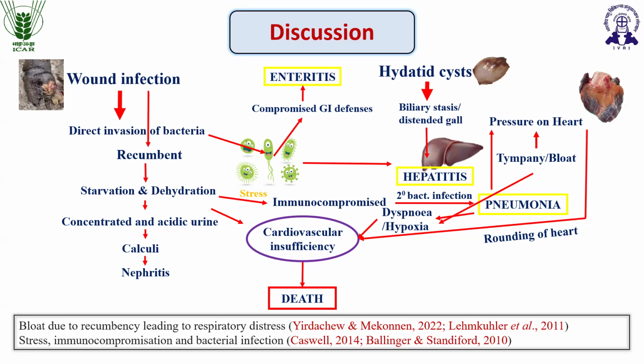And it provides a unique insight into how a simple wound can lead to so much stress and can lead to the subacute death of the animal.